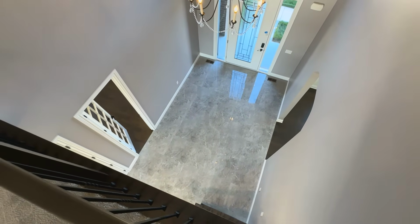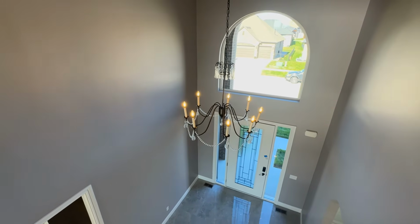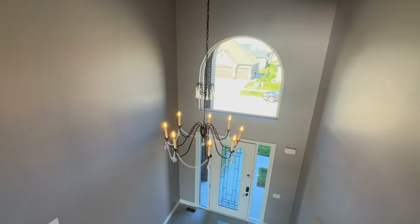I mean, you got this big, you know, if you change that chandelier, I'm not saying it's a bad one, but at nighttime, you get a nice big chandelier through that big window, and you got some outside lighting, your house is gonna look like a mansion. I'm telling you, it's gonna look beautiful.